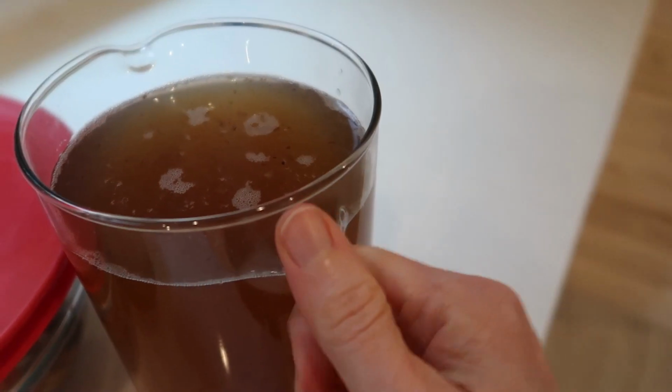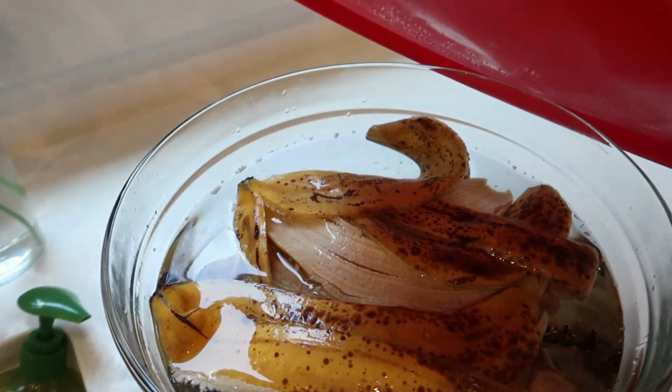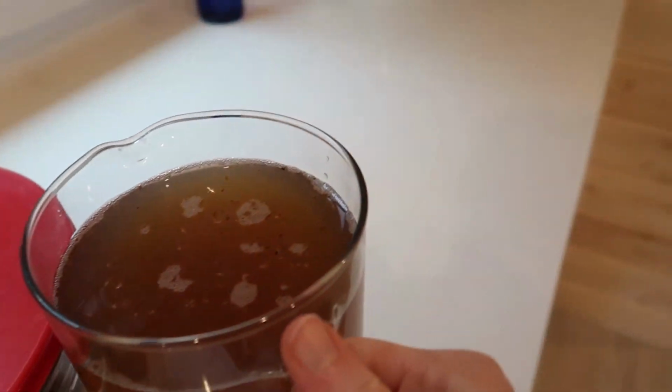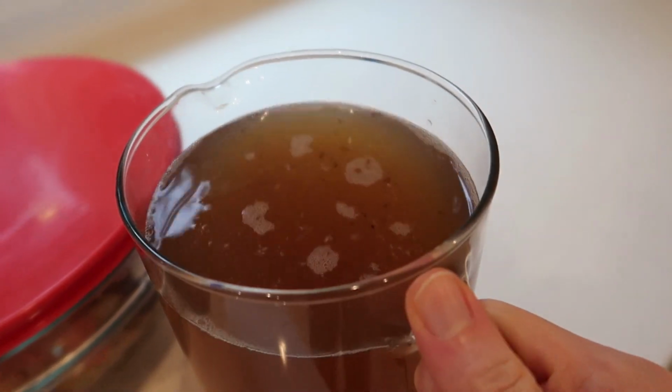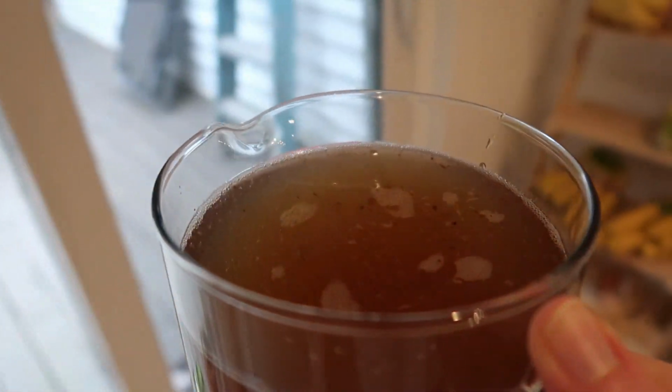I got my fertilizer and I have the next one. I just put this in there. This one is almost like fermented, I would say. So I think the plant's going to have a good time.